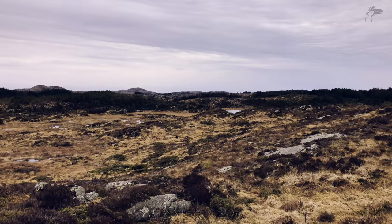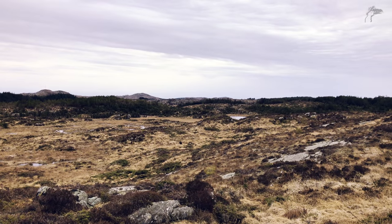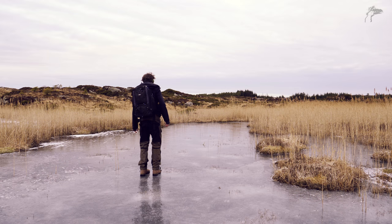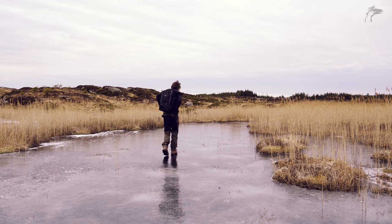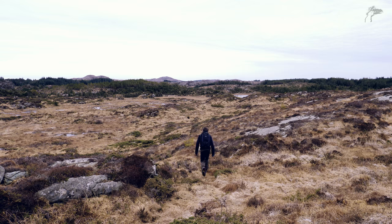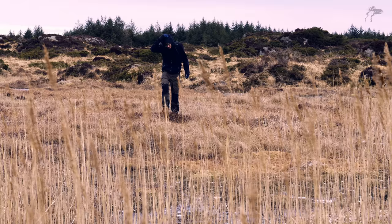But I'm optimistic because down here I see signs of a little water and there are some straws around it. So if that's frozen, I can walk out on the ice and maybe get an interesting angle on it. And that might yield me a final image. If not, I've tried.